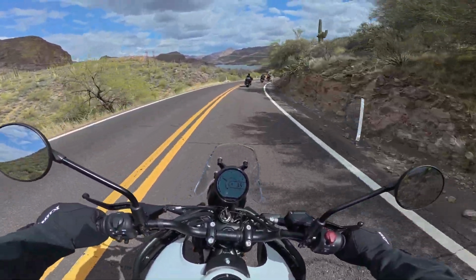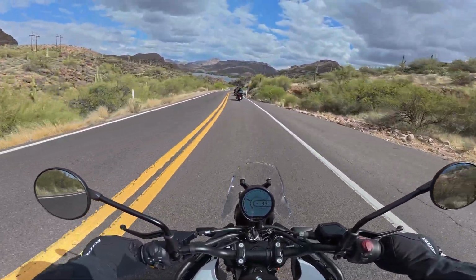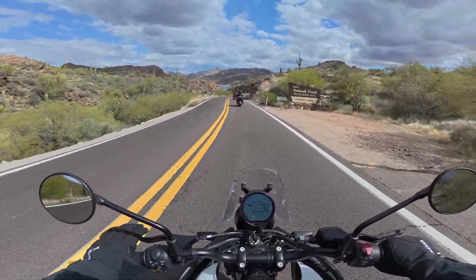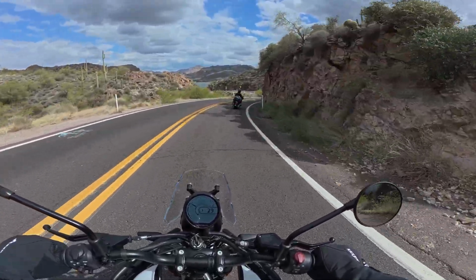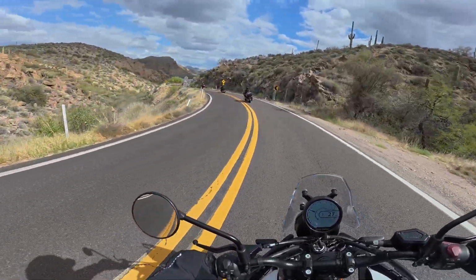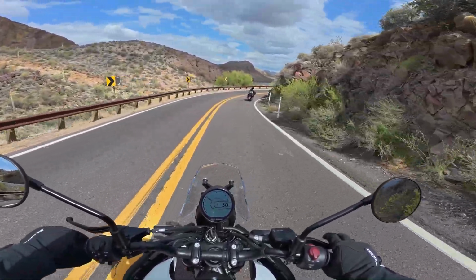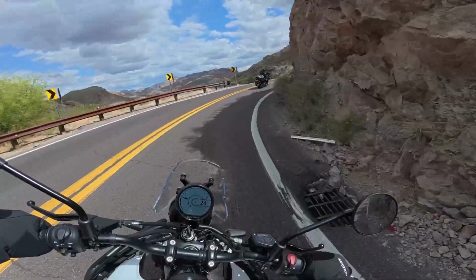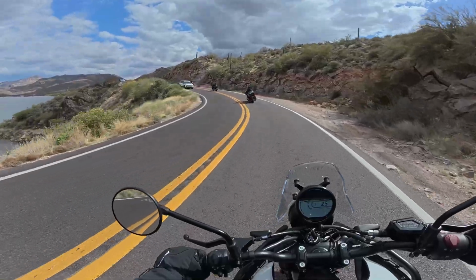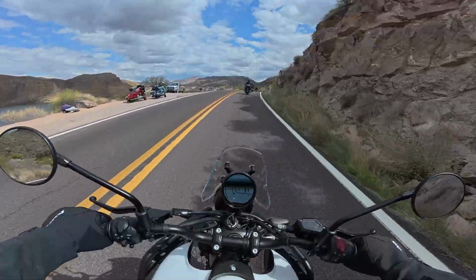But this is kind of this bike's element, you know? Not super fast, but it's really smooth. The suspension and the handling are doing awesome. Just a great ride out today.